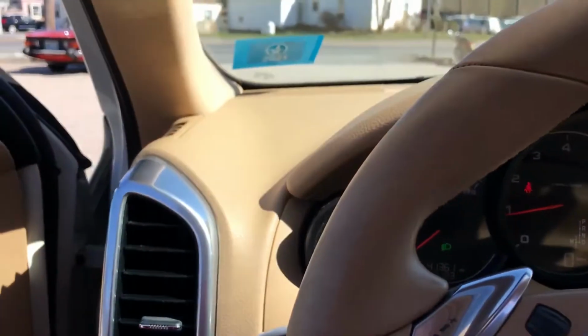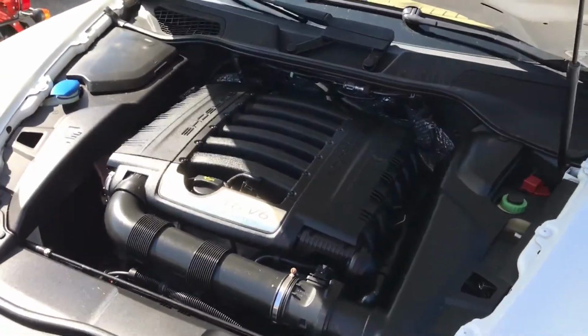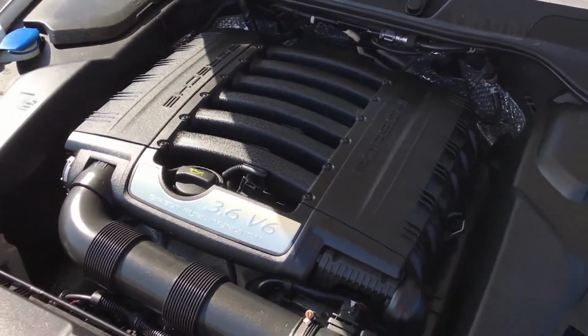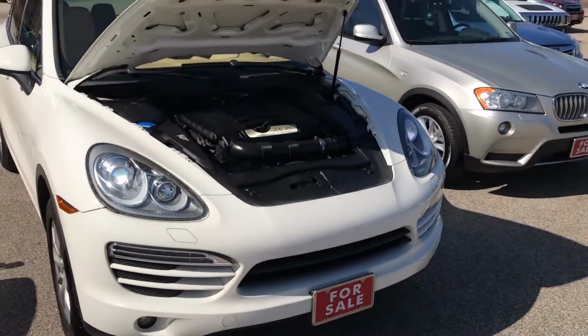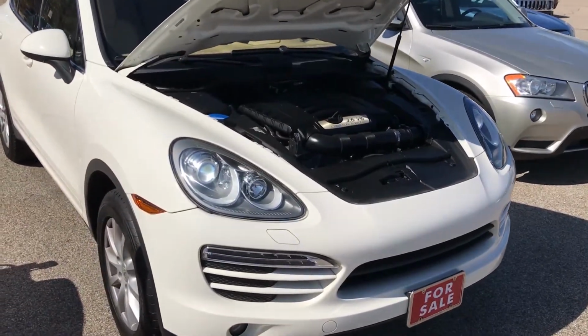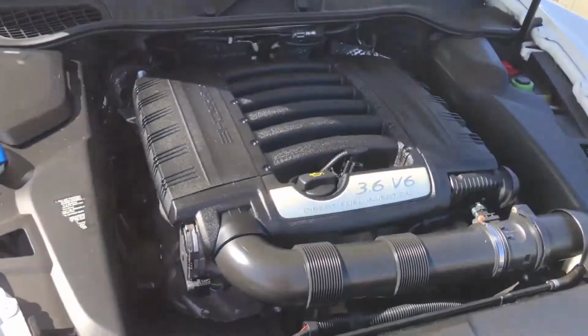Now I'll pop the hood, let you hear the engine. As you can see, the engine's in beautiful shape. 3.6 liter V6, produces 300 horsepower. It runs perfect.